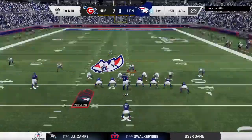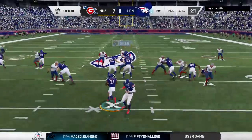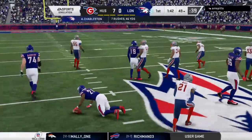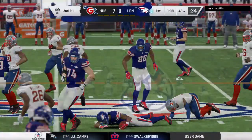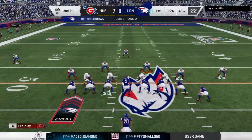And here's the best part. We always talk about the best performers do their job when the lights come on. I think he likes natural light best. A lane opens up that time as he'll be brought down just short of a first after a gain of about 9. 9 yards is the pickup there, and they'll have a 2nd and 1. The previous run good for 9. Here's 2nd and a yard.